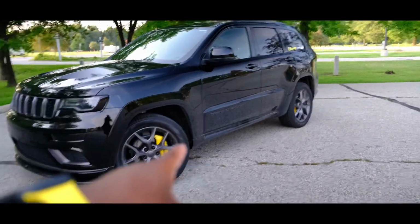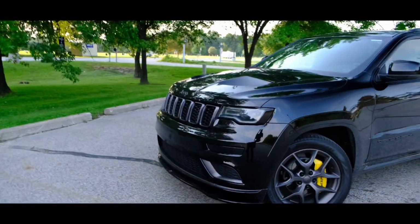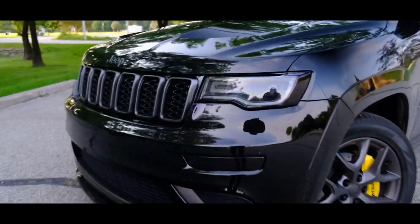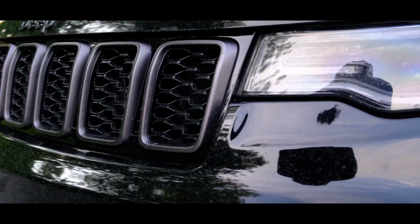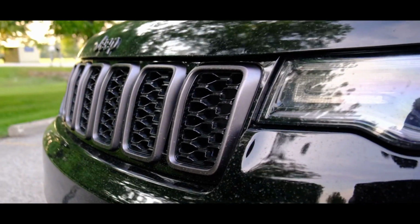I know you can find badges all over the place that are blacked out. You can go on Amazon and find the grill inserts that are blacked out. Mine aren't black, they're like a grayish. See it close to see that? They're like a grayish color, which I think actually looks good. I like that color on my black. I'm gonna leave it how it is.